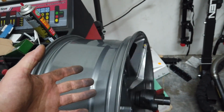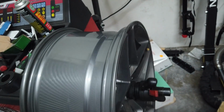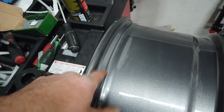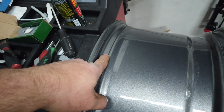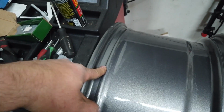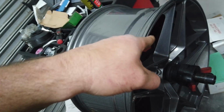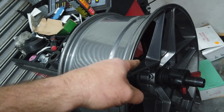Now again, if you are in the industry and you look at a set of rims, when they bend, usually it's at the weak point over here. Now if it was just bent over here, that's fixable. Might fuck up my paint, but it's fixable. Here's the problem with this. The spokes have literally structurally failed.